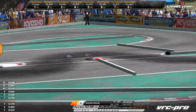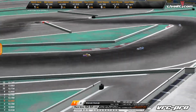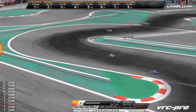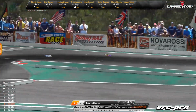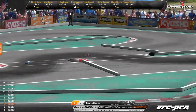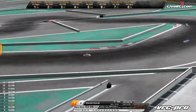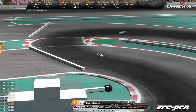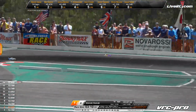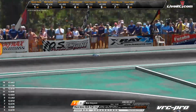Hammock is out front, still leading this one, holding strong. Ben Garrison is waiting patiently, trying to find a way by and a good line where he can gain a little bit more time than Hammock. Zdenek is out front, leading this one, 3 minutes down, 2 to go. Garrison in 2nd, Berman in 3rd. Andrew Chetty in the number 4 spot, Crowell in the 5, Xavier in the 6, Oliver in the 7, Joseph in the 8 spot.